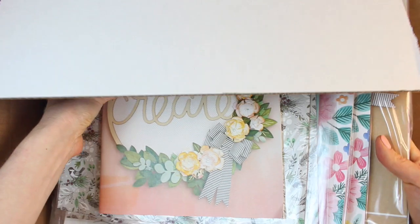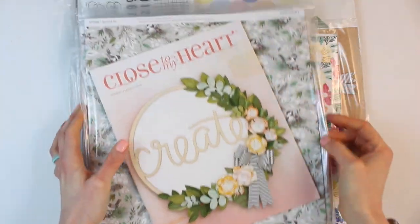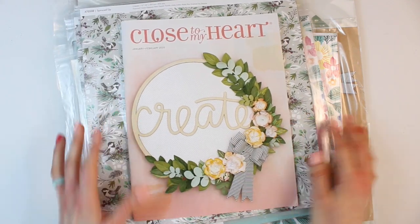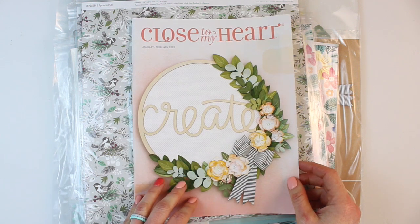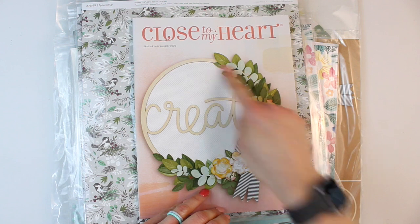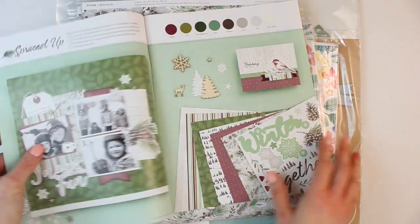And as you can see, this is a really big box, and there's a reason for that. We get it out of the way. Hooray! Take a look at these new goodies. Here is the January and February catalog. Look at that gorgeous image on the front. And this is why my box is so big, is because I have one of these included in it. So let's take a look.